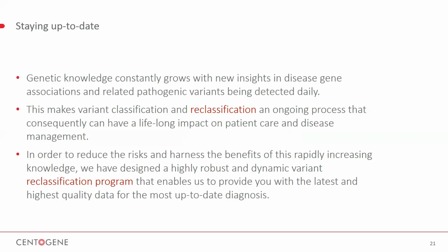This is at Centogene a consistent and reliable process. So we have established a reclassification program, which gives us, as an ongoing process, feedback on cases that have been changed. How do you profit from that as a customer? You will always get an update on reclassified variants in the cases we have tested together.